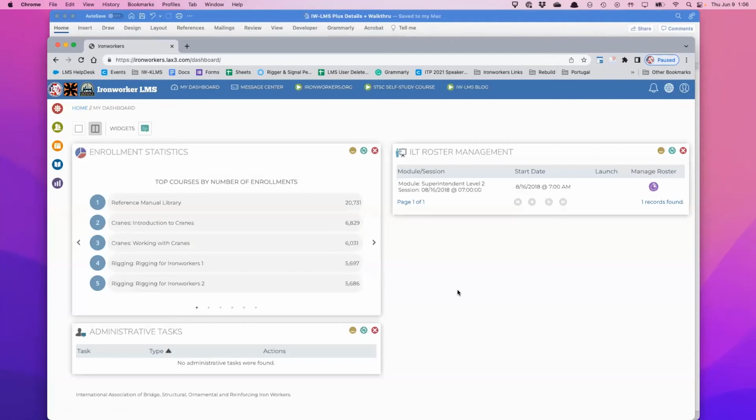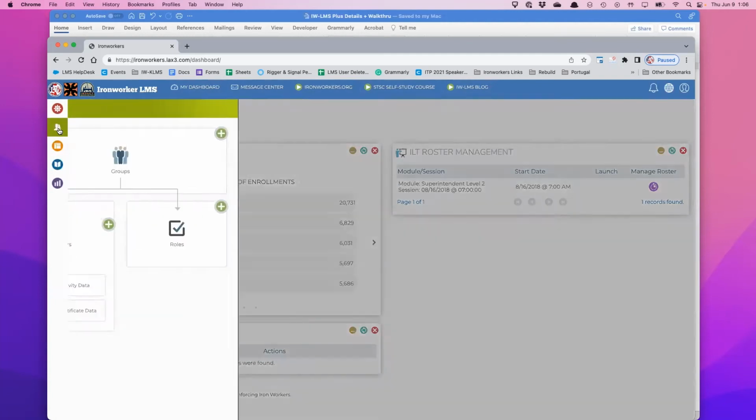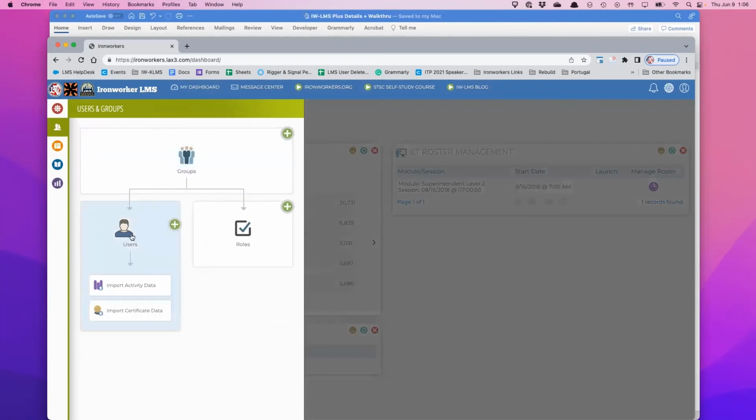And this is where it gets really different, right? This is very different looking. But again, it's all the same information once we get into it. So I'm going to go ahead and log in as a local admin. We used to have users and admin up here. Now they're all over here on the left. So this is my users and groups, right? I can go to users right here.